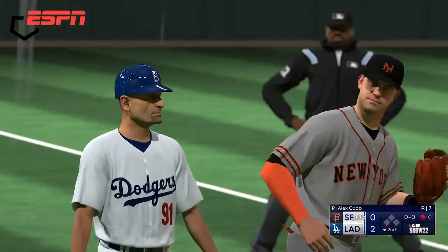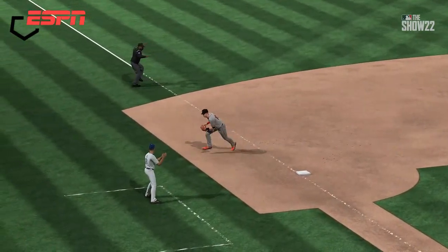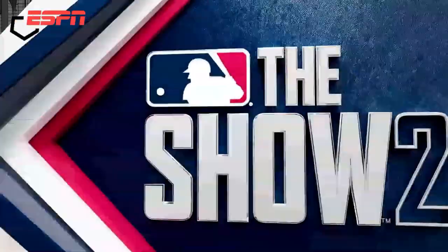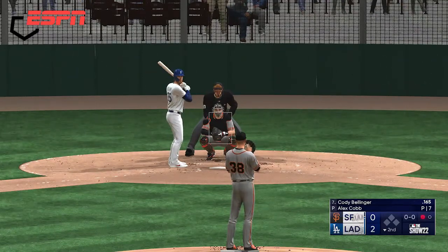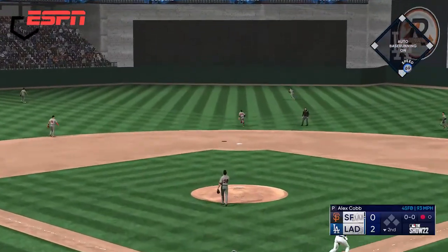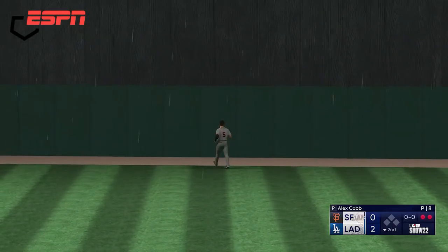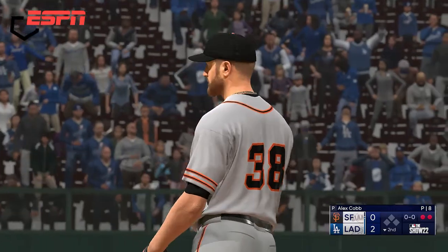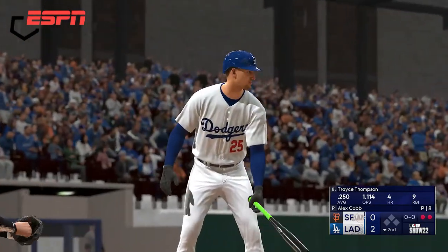Batting seven, the center fielder, Cody Bellinger. One down, here comes Cody Bellinger. And that one lifted in the air to center field. Yastrzemski racing over to make the catch. Batting eight, the right fielder, Trey. Two outs, bases empty. Trayce Thompson steps to the plate for the Dodgers.